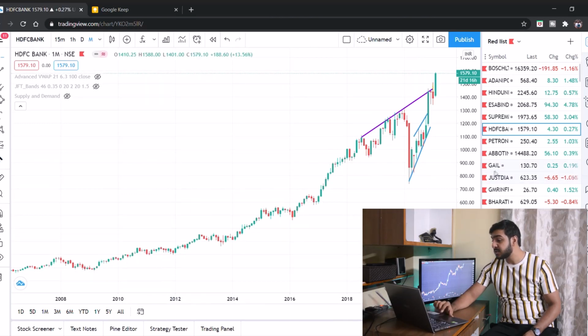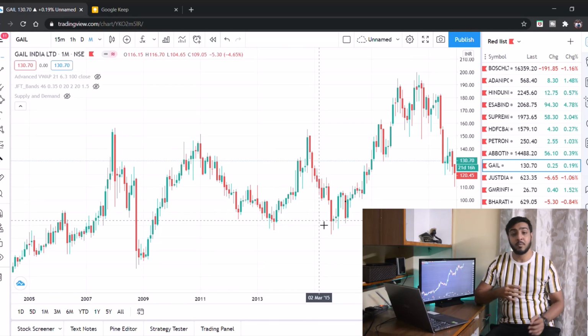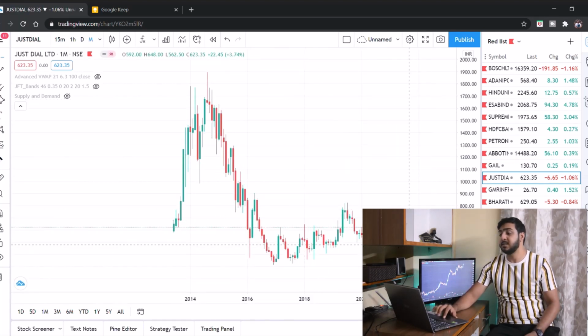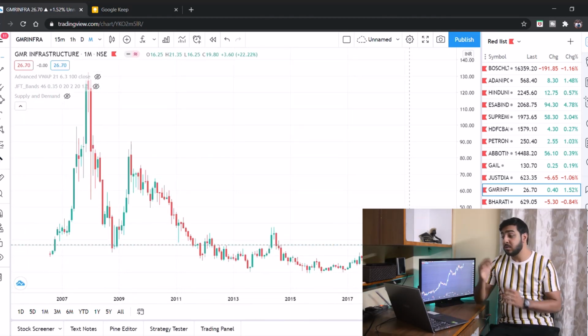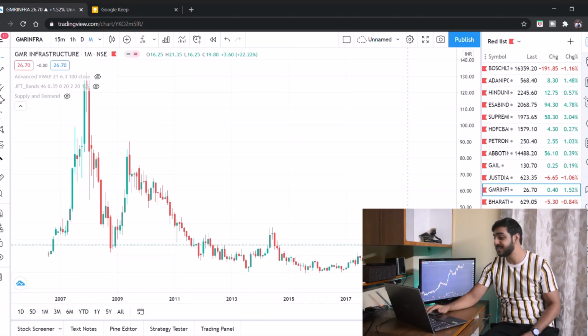And then come stocks like this, which go sideways for months together. For a few months it's going up, then for a few months it's going down. These are second class stocks. And finally there are stocks like this. These are third class stocks that have always been going in the downward direction. These are stocks that even if there is a breakout in the upward direction, you need to completely avoid. They're not worth even being in your watch list.